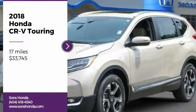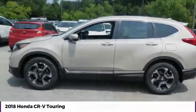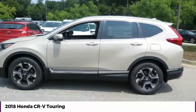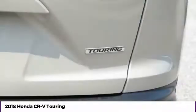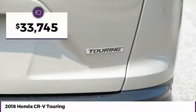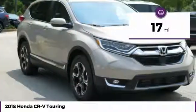Stop by and take a look at the 2018 CR-V. The CR-V is a top recommended vehicle because of its car-like driving manners, good value, cool technology, and comfy interior, and is priced below $35,000. This vehicle has less than 100 miles.